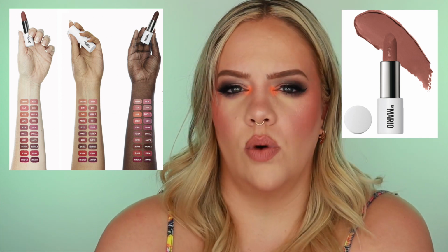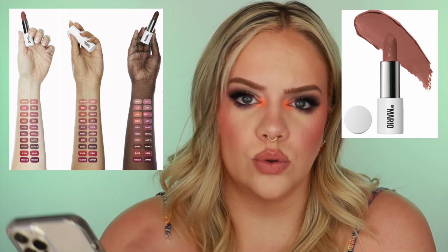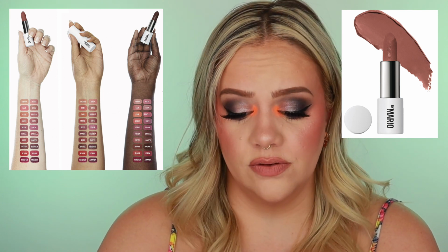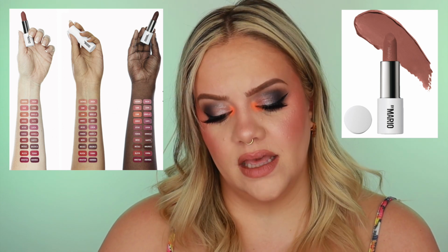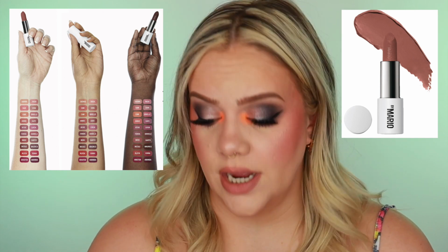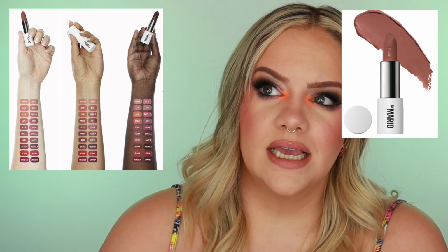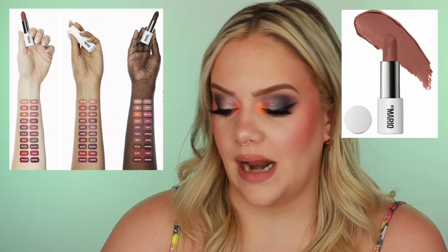So this just has to be the one where you find your favorite shade or 2 or 3. But right off the bat, I'm seeing some beautiful shades like Rasa, Cam, Erin. They have some beautiful looking shades, truly. But yeah, unless I was just given this, I don't think that I would buy them.